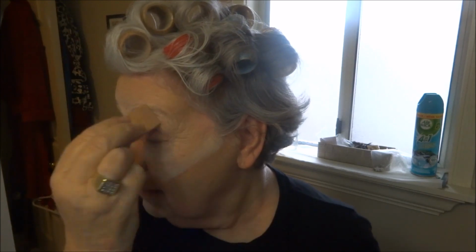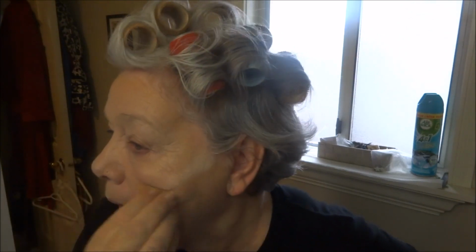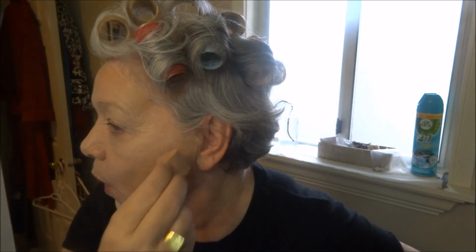Rightly or wrongly, I now take a sponge and I work at blending those in a little bit. Now, what I'm really interested in is blending the lighter colour into the darker colour. So that's very simple to do. So I try not to touch the darker colour too much. I just did then, but never mind. So I'm really patting rather than wiping.